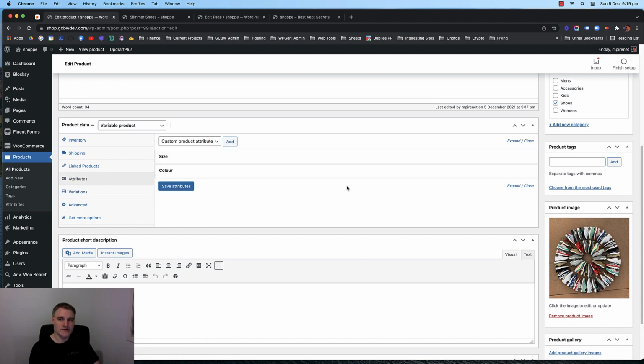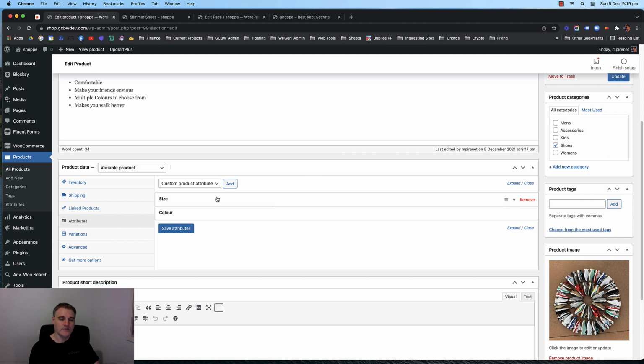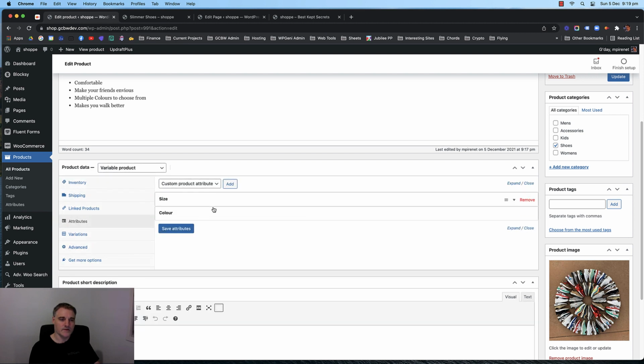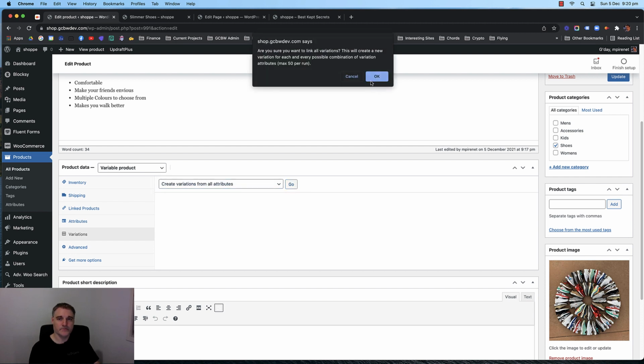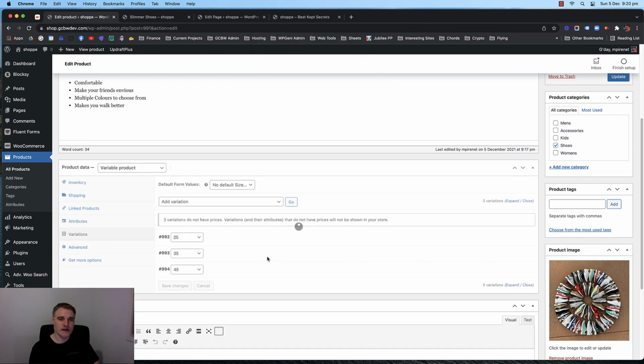I think we can just leave it like that, actually. Because we're not going to be creating different, well, I mean, size might actually be important. So we set the use for variations. So we'll come into variations now. We'll go add, actually create variations from all attributes. Yep. So we've got 3 added.